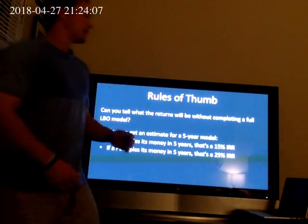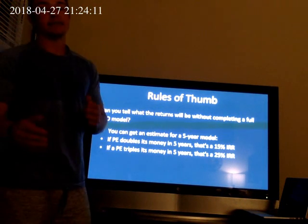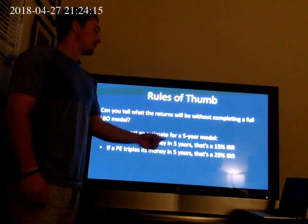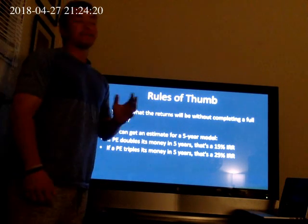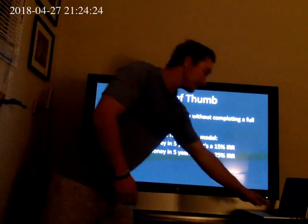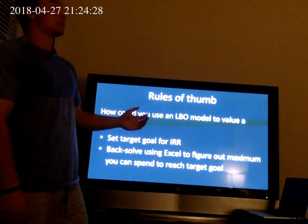Another rule of thumb is, can you tell what the returns will be without completing a full LBO model? And yes, you can by using a 5-year model. If PE doubles its money in 5 years, that's a 15% IRR. If PE triples its money in 5 years under the 5-year model that you use, that's going to be a 25% IRR. That's just a good rule of thumb if you don't want to go through the entire process that we've discussed.